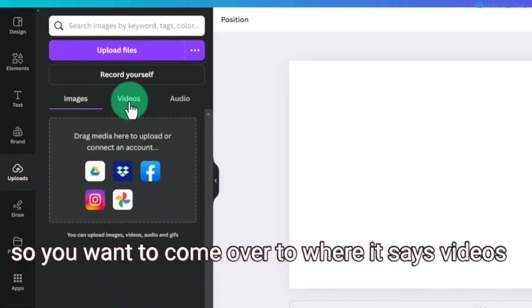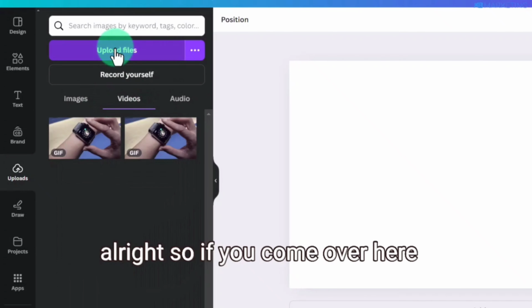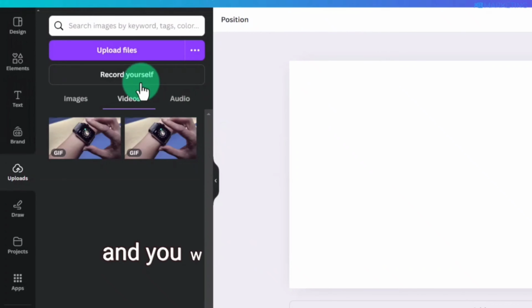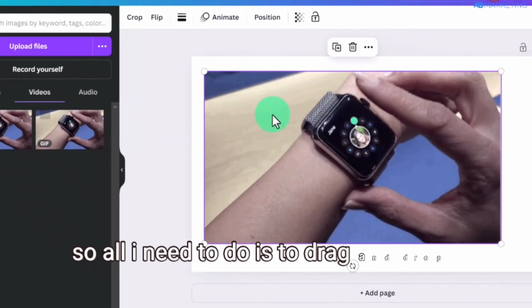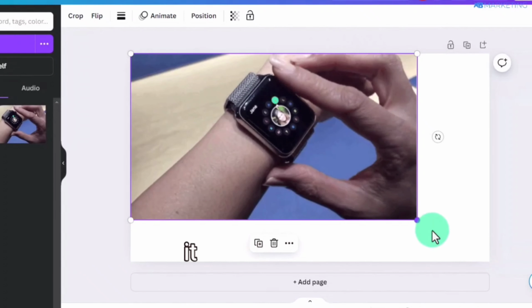So you want to come over to where it says videos. All right, if you come over here, all you need to do is click on upload, and you want to upload that GIF. So I'm going to take this one here as an example. All I need to do is drag and drop it like this.